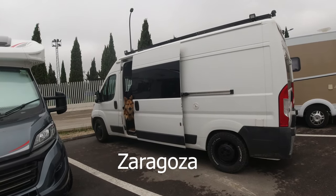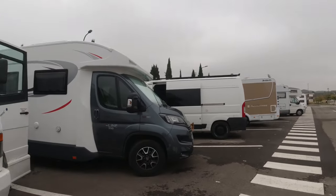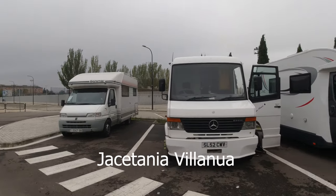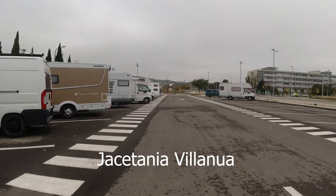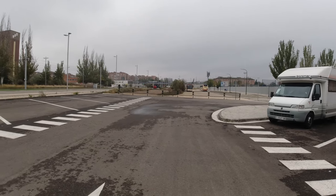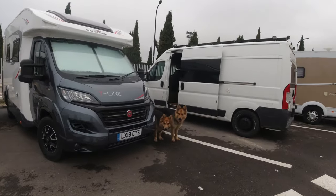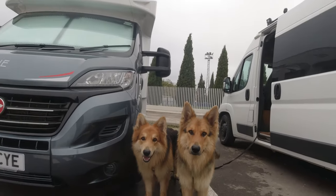Morning boys, how are you doing? Yeah, here we are. We're in the city, but we came here because the exhaust fell off the Mercedes. Rather loud without us. Quite a few campers here. Water point at the top, a supermarket, petrol station, DIY shop, and a football stadium of some sort behind. Heavy dinners, boys. Heavy dinners.